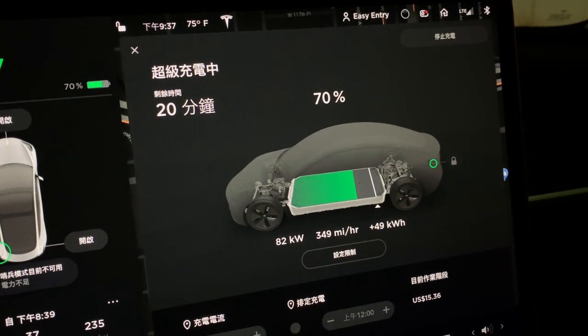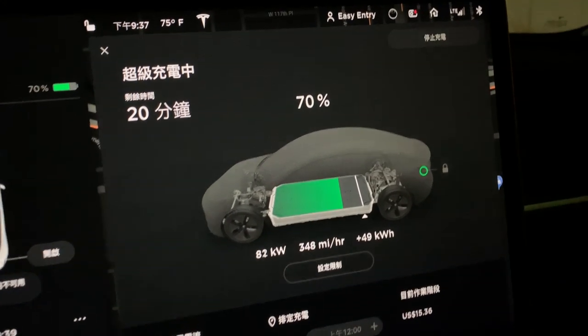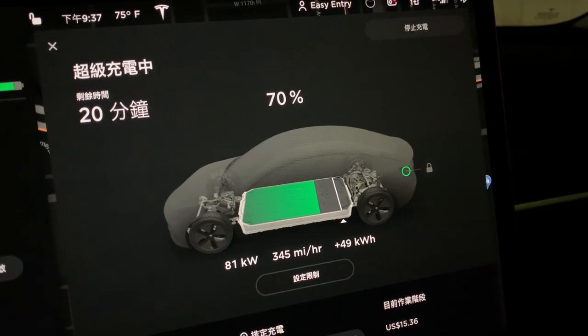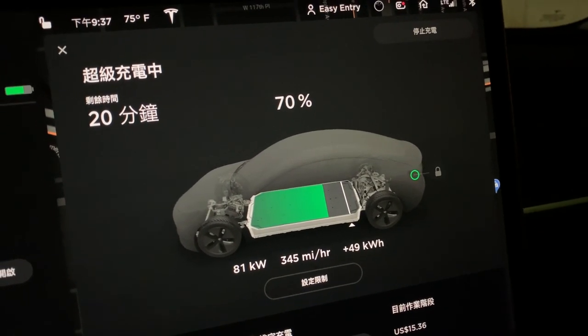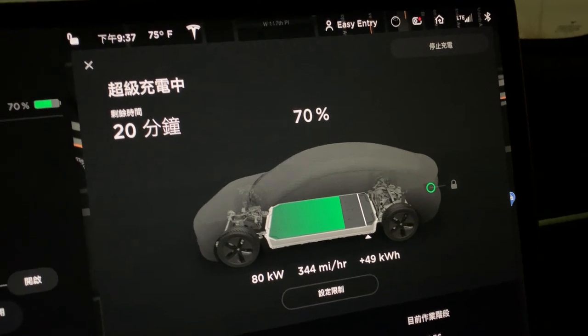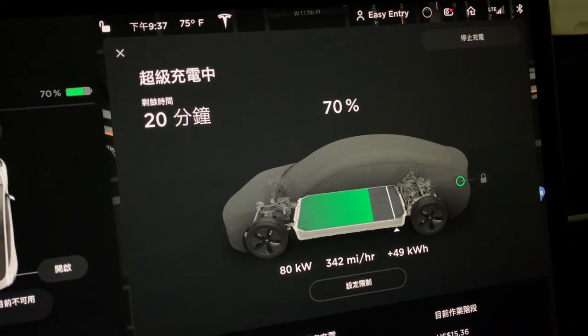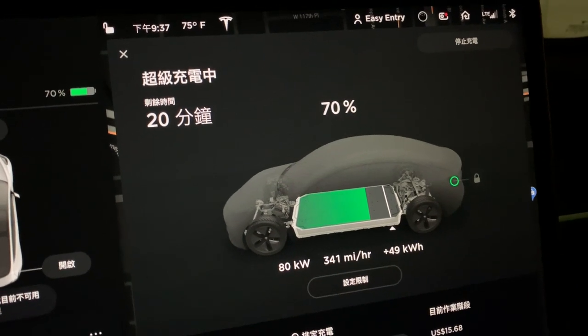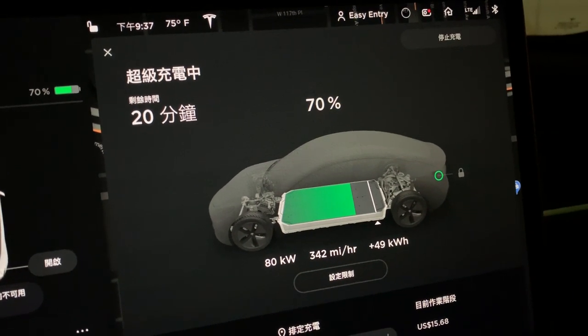All right, it's been 20 minutes since I've been here. I charged from 4% all the way to 70% already. Absolutely incredible. Tesla, please put out more V3 chargers here. We need them here in the LA area so badly.